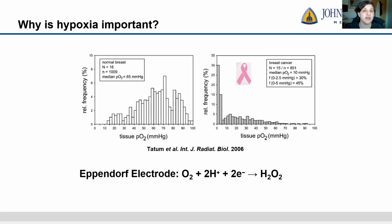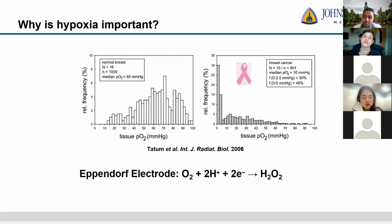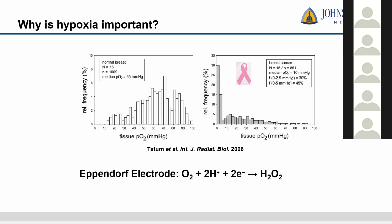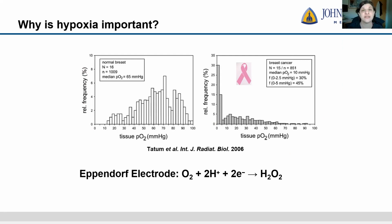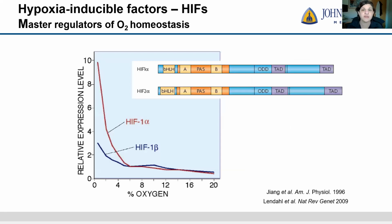So this is a study in breast, but remarkably similar results have been obtained in meta-analyses of studies involving over 700 patients with cervical cancer, 500 patients with head and neck cancer. And in many of these cancers, the studies have gone on to demonstrate an association between partial pressures of oxygen of less than 1% with decreased disease-free survival. So that's why we think that this is an important clinical question to address. So these patients that have much lower oxygen concentrations in their tumor are more likely to suffer a relapse. So what happens under these low oxygen concentrations?